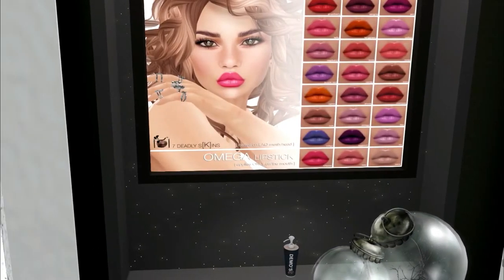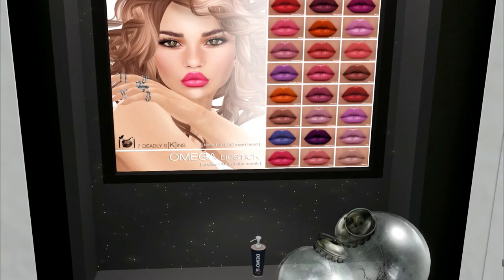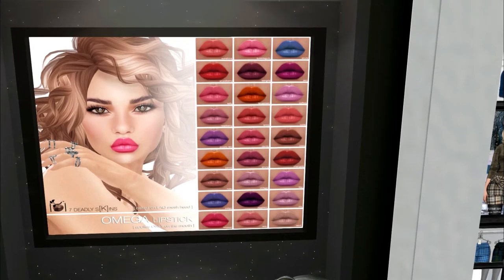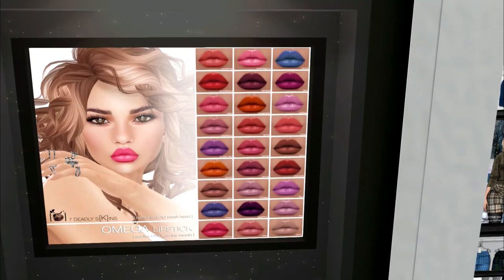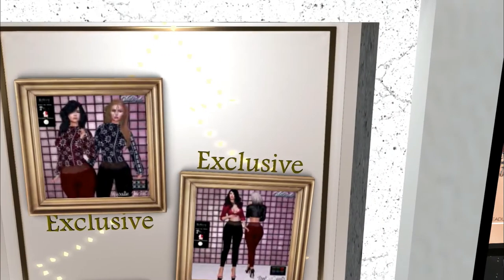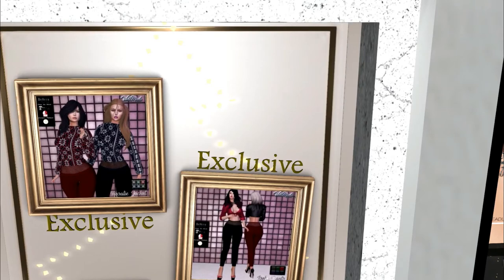This is Seven Deadly Sins. It is a set of lipsticks, a very generous set of lipsticks. These are Omega lipsticks, so if you have any of the mesh heads, you can put the lips on it if it is Omega compatible.